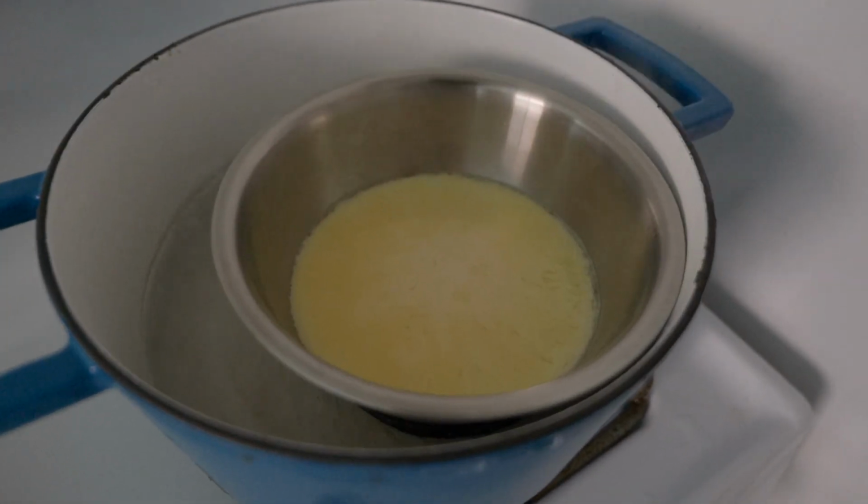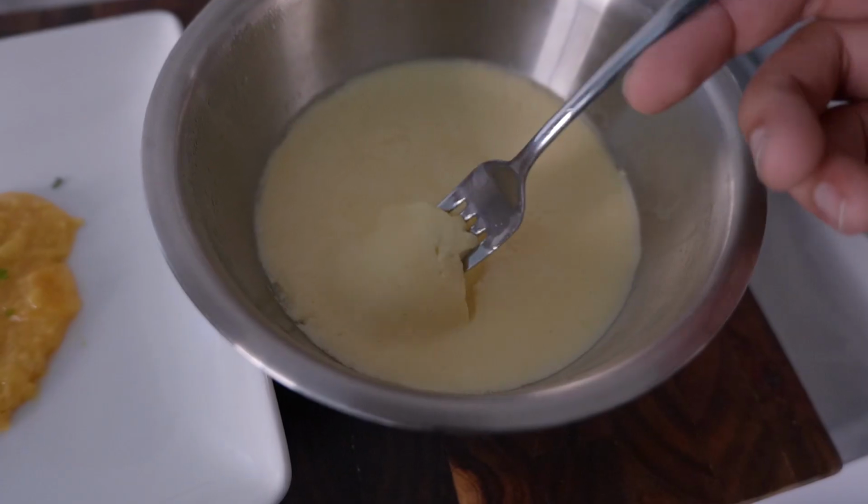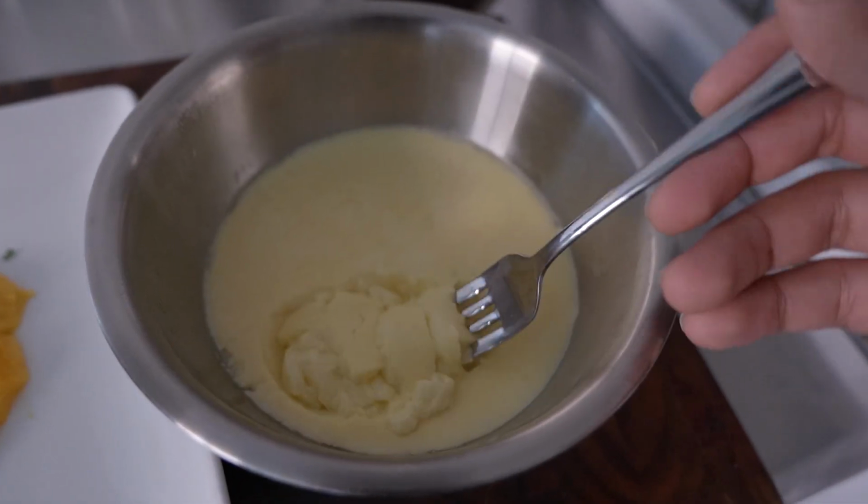Now, Chinese steamed eggs are kind of the opposite. They're mixed with a lot of water and they're steamed until they're this real smooth texture. They're really custardy and they're kind of their own thing. They're not exactly the scrambled eggs that we are looking for.